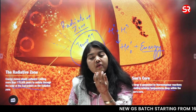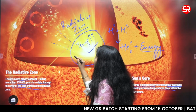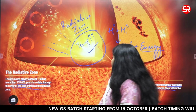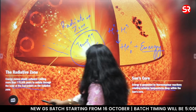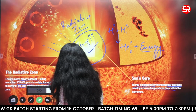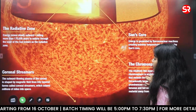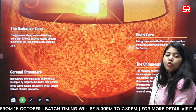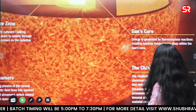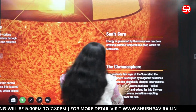There is a core where nuclear fusion takes place, where the energy is generated. From here the energy moves outward, and this zone is called the radiative zone. Let us move to the area which is the chromosphere, photosphere, etc. So now you have the chromosphere. In the Aditya L1 mission, you have the payloads which are going to study the chromosphere.